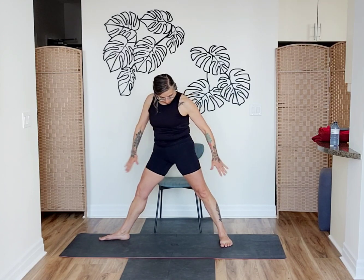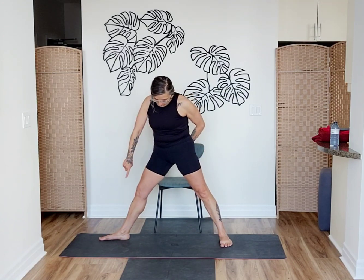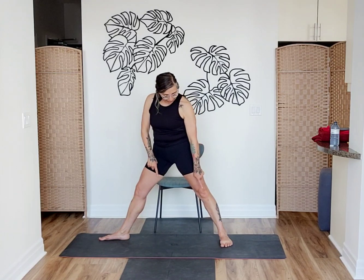Good. Now lift your left toes up. Pivot on your left heel. And find as if you were going to go into a warrior 2. Both legs are straight. And if you were to look down, you could see you've got that front heel in line with the center of your right foot or the heel of your right foot. Either is fine. Bend through your left knee.